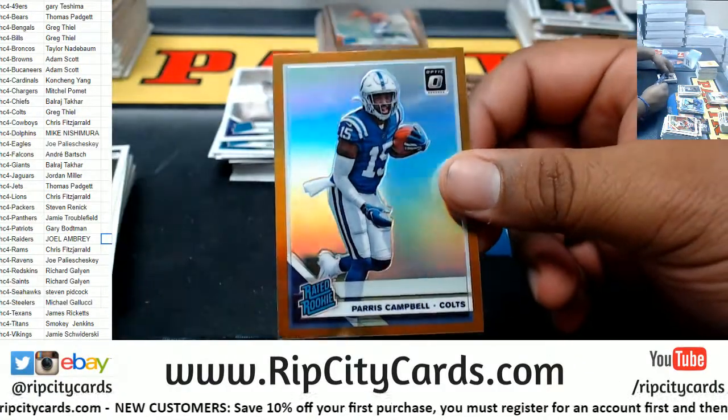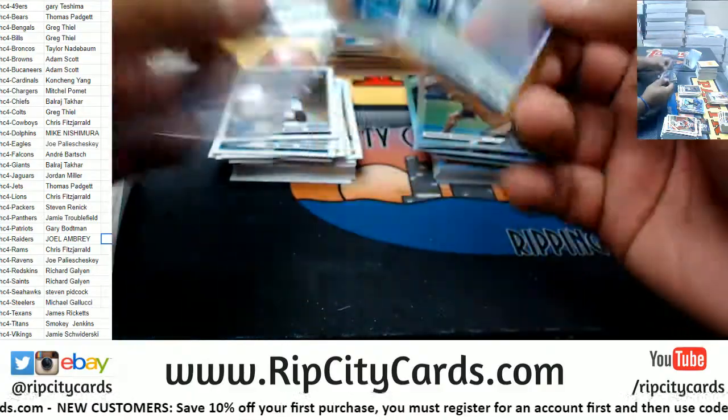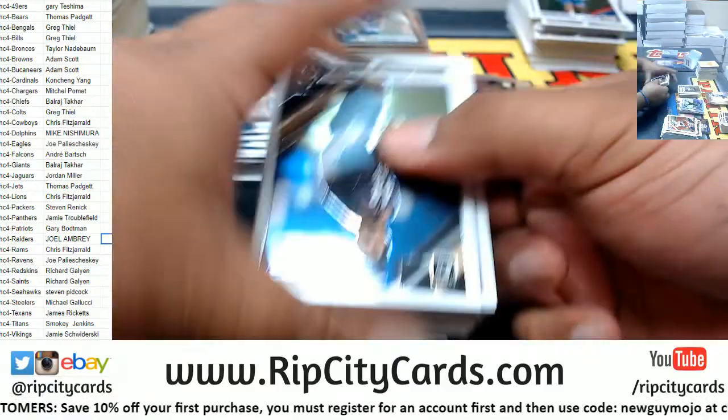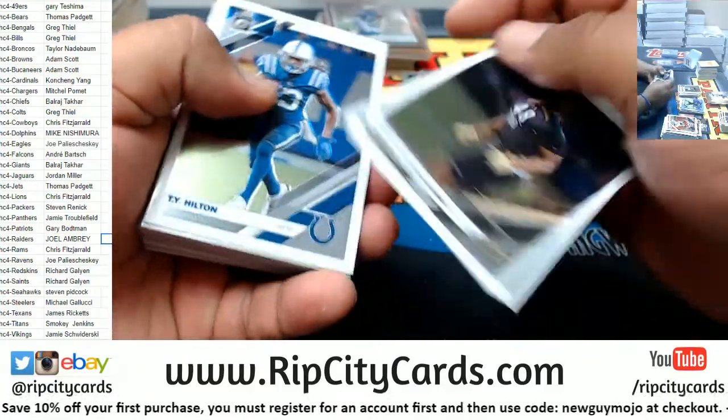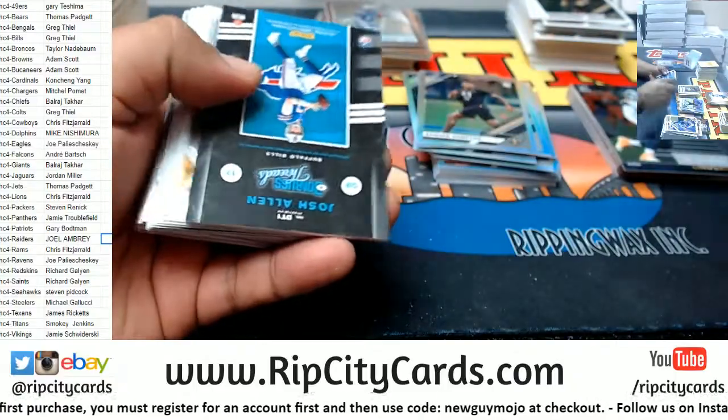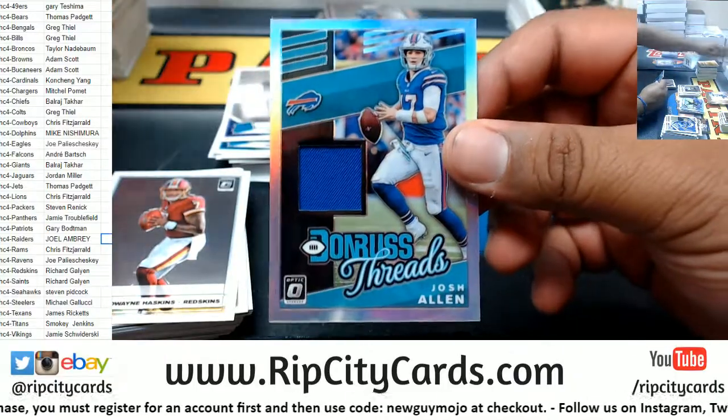Paris Campbell Colts, Browns. Josh Allen Bills relic.